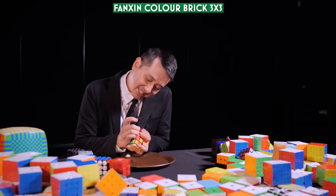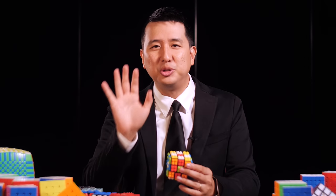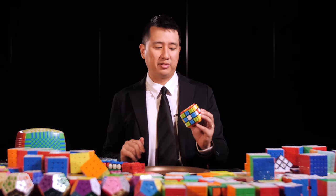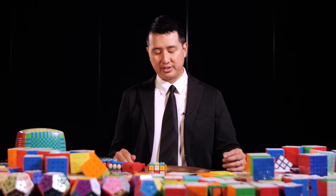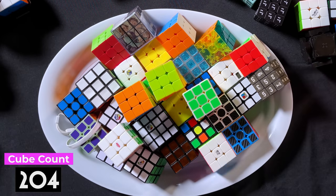But the Lego pieces, you know what? I'm gonna choose to leave them on. It's not because I'm not strong enough. I'm just choosing to leave those squares on because reasons. Whew. I really thought that was all the 3x3s I had, but hey, there are more.